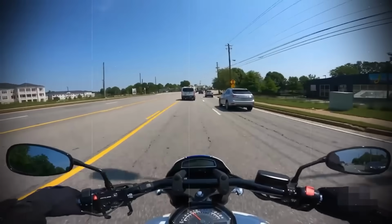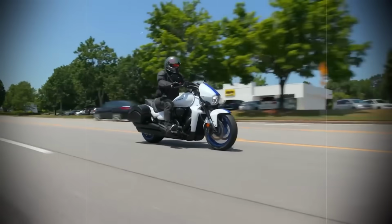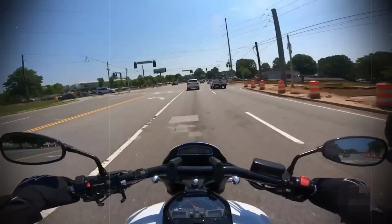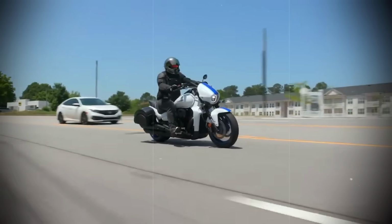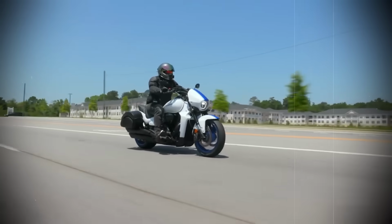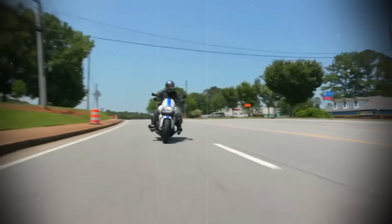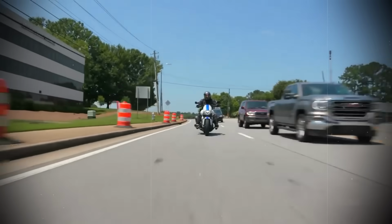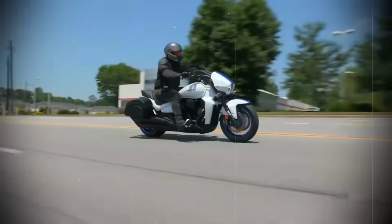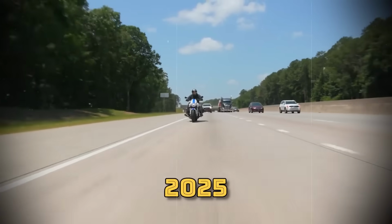Fuel economy doesn't help either. At just 32 miles per gallon, the M109R is a gas-guzzling heavyweight at a time when fuel prices are climbing fast. Maintenance costs are high, comfort is minimal, and tech practically non-existent. One dealer in Missouri even admitted they discounted 5 M109Rs to move them out the door. Not one sold. The sad truth? The Boulevard M109R still looks like a muscle bike, but in 2025, it rides like a mistake.